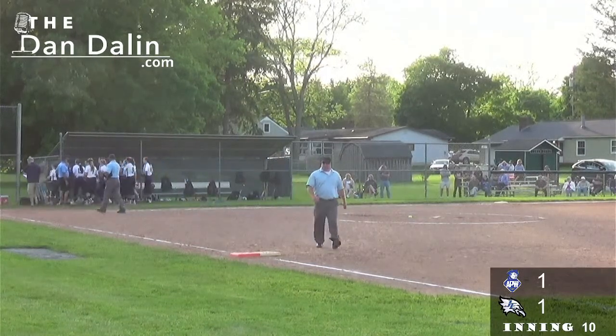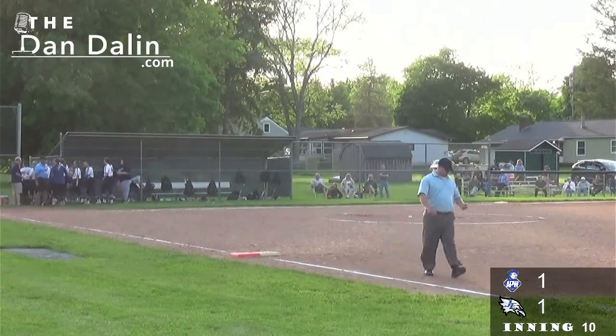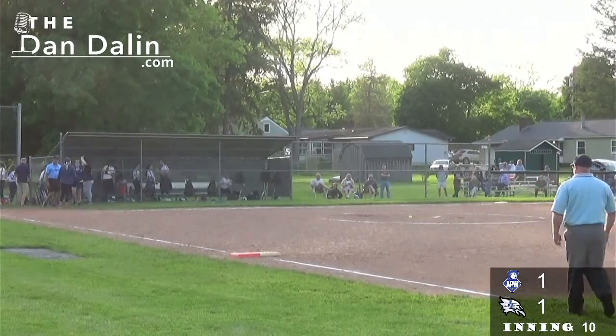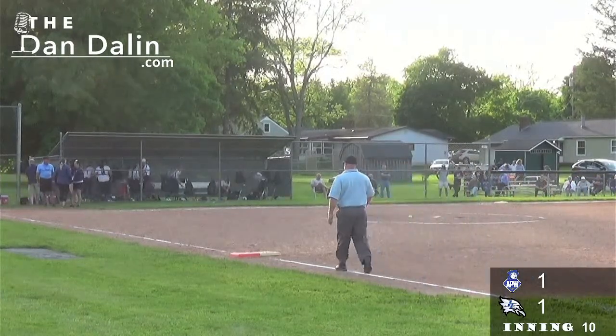In the bottom of the 10th inning, for the Eagles, it is Hill, Freyer, and Jay. It is the 7, 8, and 9 batters for the Eagles. They should start off with Heather Sorts on second base.